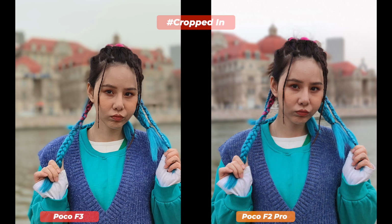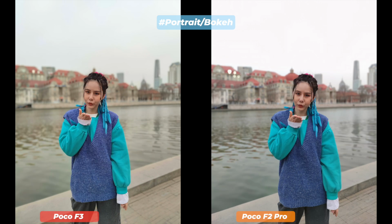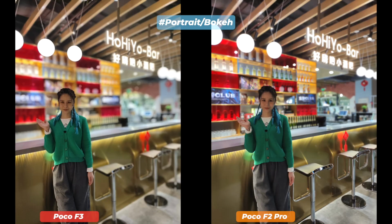Poco F3 slightly saturates the color and surprisingly, white balance is a bit warm. Poco F2 Pro on the other hand kept things cool and color rendition is a bit better than Poco F3. I always mention in all of my camera comparison videos that a lot depends on personal preference, but I think here in this portrait comparison, even a strong preference for certain aspects will not change the choice. Poco F2 Pro did way better.